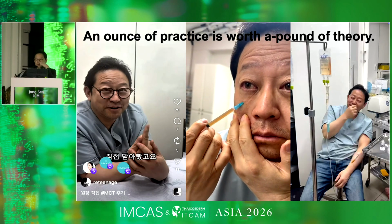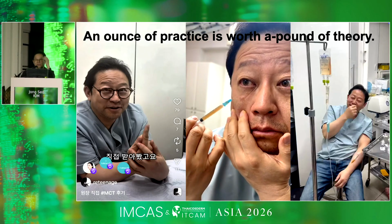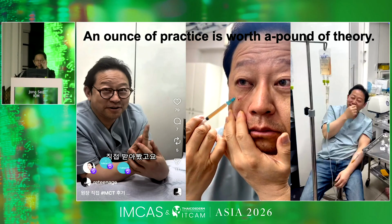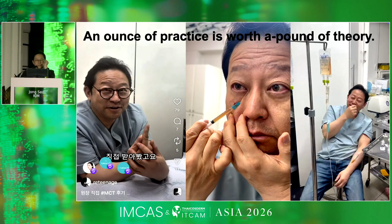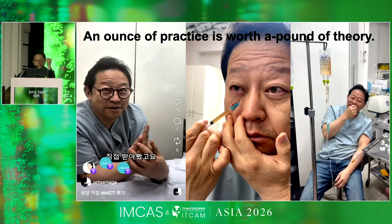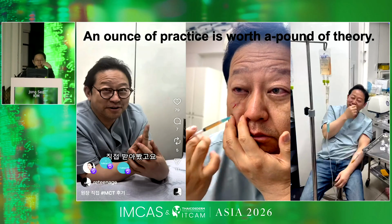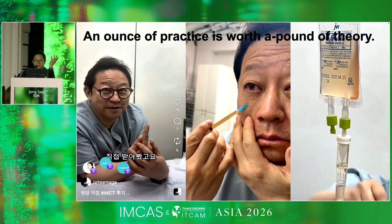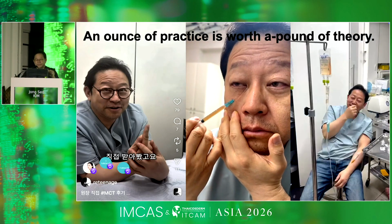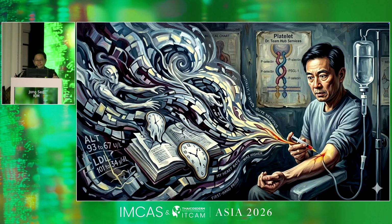One ounce of practice is worth a pound of theory. So I decided to become my first patient. I tried my IV protocol by myself early this year, and then I injected my face. You can see on the left side the very tired old man, unfortunately me, but I did 3 times of IV injection. I feel a little bit better than before.